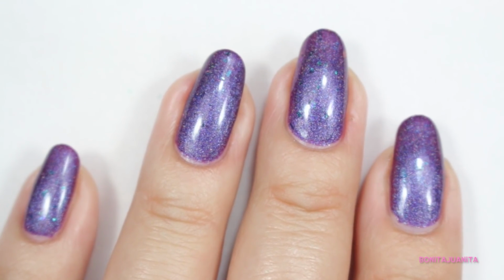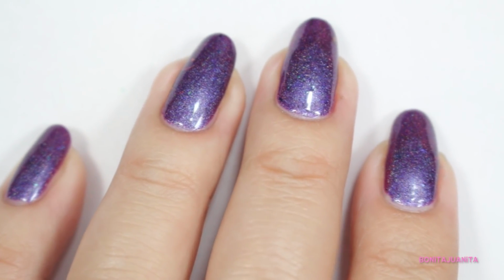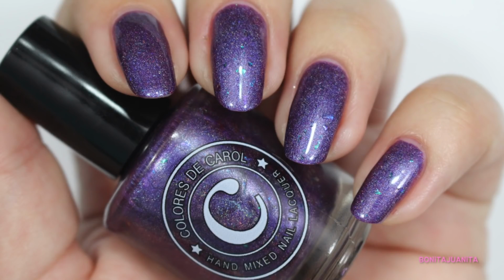Formula on this one is fantastic, which you should expect from Colores de Carol. Solid two-coater, maybe not even need a second coat depending on if your nails are a little bit shorter or if you apply your polish a little bit thicker. You may get this opaque in one coat. I needed two because my nails were ridiculously long when I was swatching these, and it's just heaven.